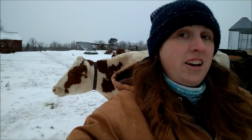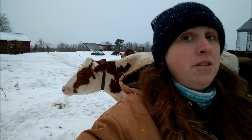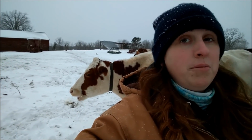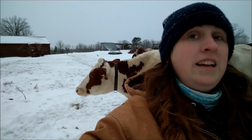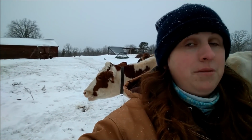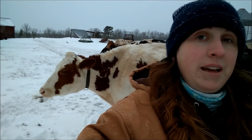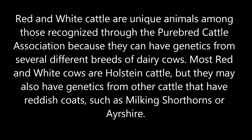Early breeders declared that any Holstein that was born with a red and white coat would not be allowed into the Holstein registry, so many farmers culled any calf born with a red and white coat. In 1970, the Holstein Association did start allowing red and white Holsteins to be registered. The red and white is obviously the same size as its black and white counterpart, and here again is a very high producer of milk.